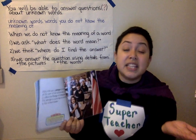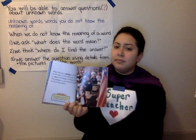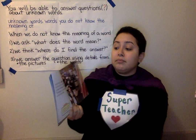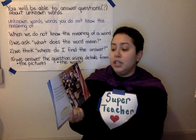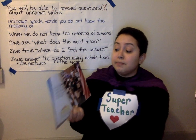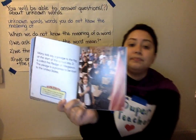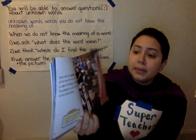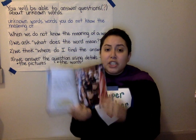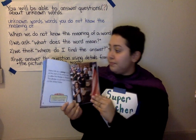Now, you have to think about where to find the answer. And then listen closely for the words and look closely at the picture. Many kids say a pledge to the flag at the start of the school day. It is called the Pledge of Allegiance. The pledge is a promise to be loyal to the United States. Now, what do you think a pledge is? Yeah, a pledge is a promise. I heard that in the text.